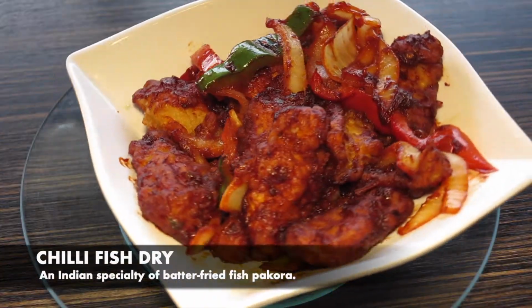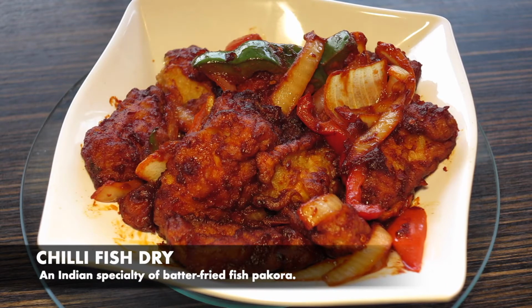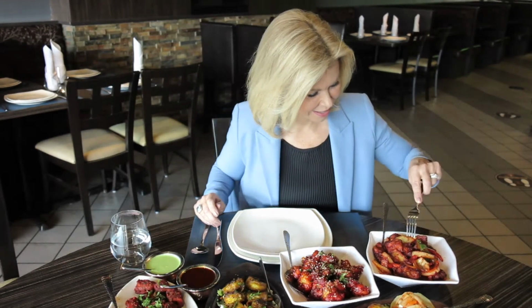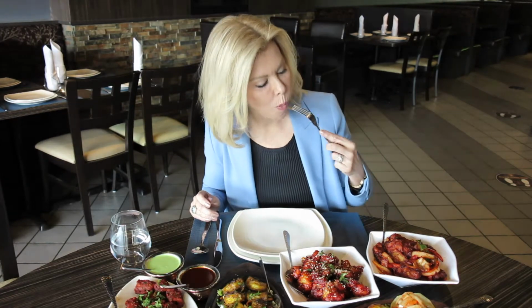Let's go. This is chili fish dry. The dry means there's no gravy added, hence chili fish dry. The coating is soft, and the fish is soft and flaky. The fish is basa and served boneless. It has a mild, sweet flavor.